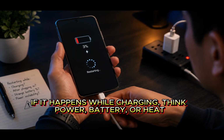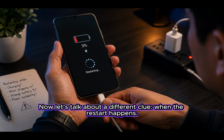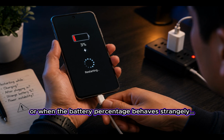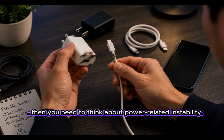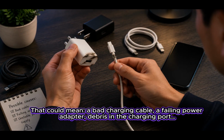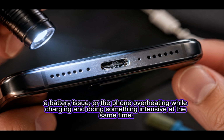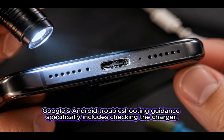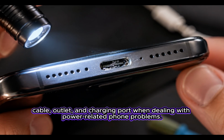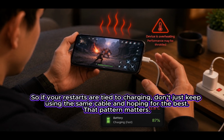If it happens while charging, think power, battery, or heat. Now let's talk about a different clue: when the restart happens. If the phone mostly restarts while charging, or right after plugging in, or when the battery percentage behaves strangely, then you need to think about power-related instability. That could mean a bad charging cable, a failing power adapter, debris in the charging port, a battery issue, or the phone overheating while charging and doing something intensive at the same time. Google's Android troubleshooting guidance specifically includes checking the charger, cable, outlet, and charging port when dealing with power-related phone problems. So, if your restarts are tied to charging, don't just keep using the same cable and hoping for the best.